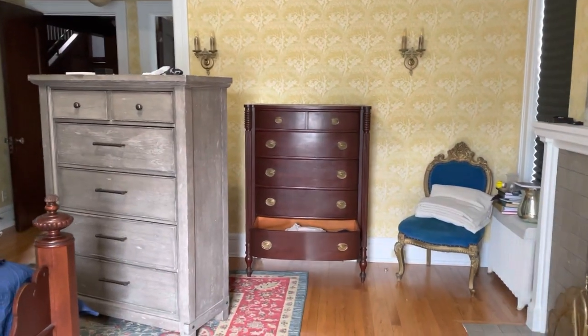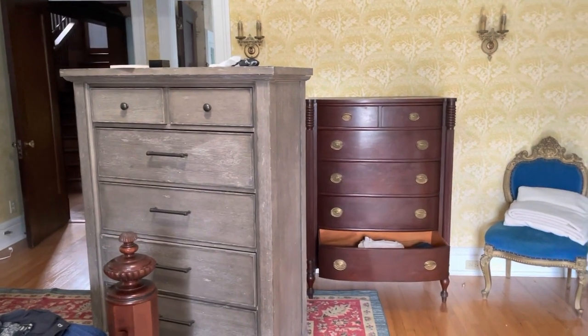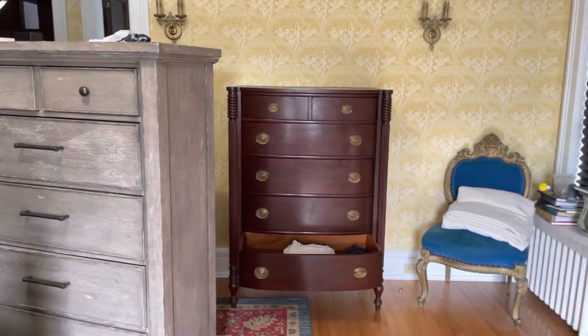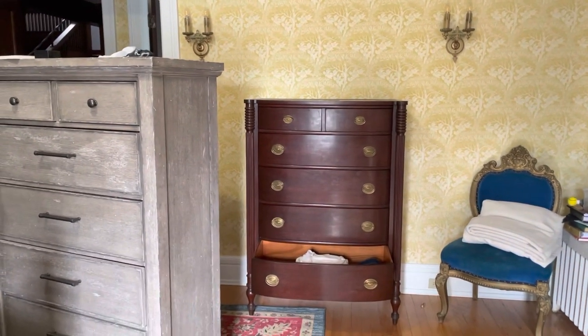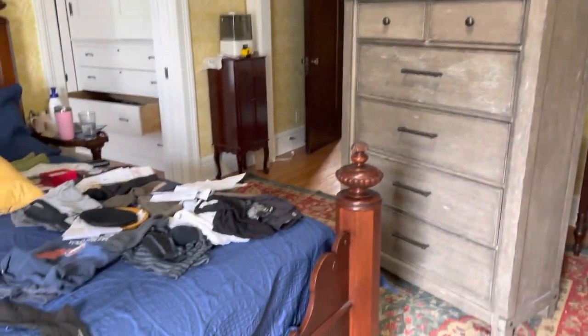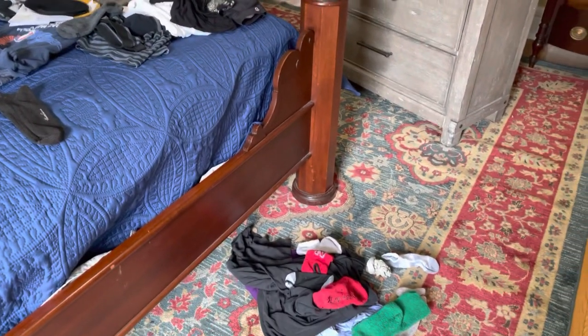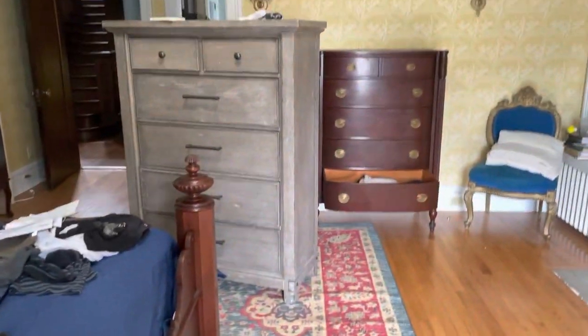So now I'm in the process of taking everything out of the big gray dresser and putting it into the smaller dresser, which looks quite a bit smaller, but actually it's not that bad, and I needed to sort a lot of stuff. So yeah, things that are going. Good time for sorting. It's never a bad time for sorting, right?